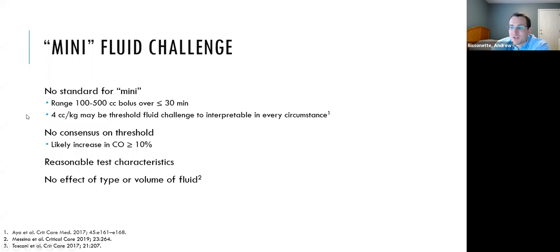So again, it's tough because of how different these studies are done, but all of the studies using their different thresholds and methods were all very positive studies with very good area under the curve. So it's probably a way to go. The main drawback is obviously you can't do a bunch of mini fluid challenges throughout the day. It's labor intensive and it can also lead to fluid overload, especially if you do a bunch of 500 cc mini fluid bolus challenges in a given day.